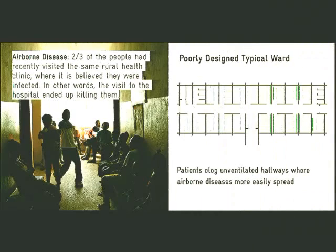The reason for this transmission is that it has been shown that they all met primarily in the same clinic, meaning that the patients received this disease, cultivated it, and contracted it in this clinic. This means that the design of the clinic, most likely, helped to incubate.